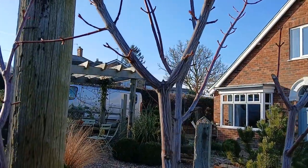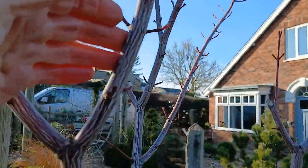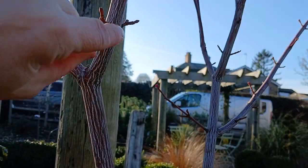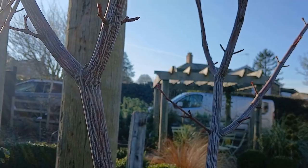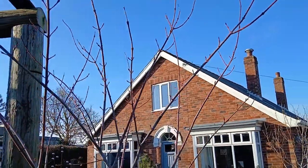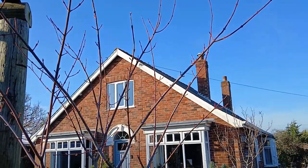So every time you prune it, again, let's go back again. If I was to prune that section there, these two branches would zoom out and form two more branches, continuing the Y division. So that's what you have to bear in mind when you're doing it.